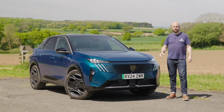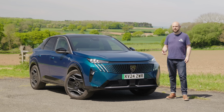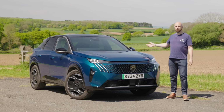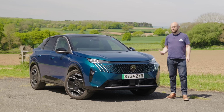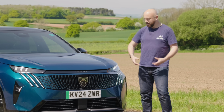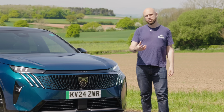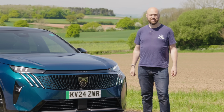Now, obviously, it's got lots of rivals. The Tesla Model Y being the big elephant in the room. They can do similar range, and I think it has just got a bit more spaciousness to it. But I don't think it looks half as good as this, frankly. So yes, in the world of electric SUVs, I would say this is up there. Just go into it with your eyes open in terms of the price and the potential that you're not going to get an actual 325 miles out of it.